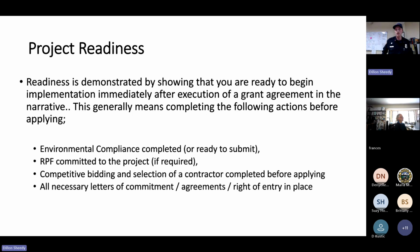Okay, moving forward to project readiness and environmental compliance. This will be the last subject here today. So readiness is demonstrated by showing that you are ready to begin implementation immediately. Again, we mentioned this in the last webinar. We want projects to be implemented in the same fiscal year that they are awarded. So this generally means completing the following actions before applying.